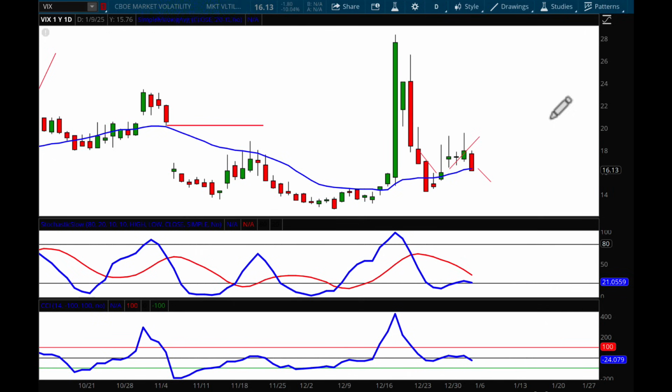And then I think we're going to start to pivot up. I'm not going to do a 2-part forecast. I'll just do the downside forecast right there at 15.13.